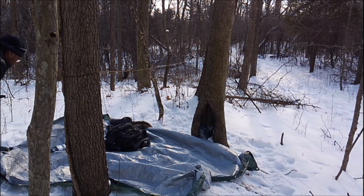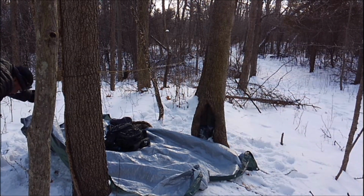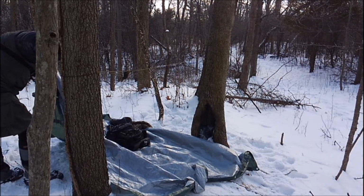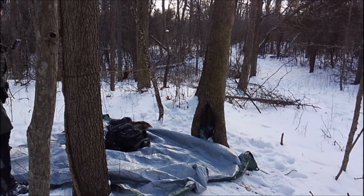Hope I didn't lose a stake, but I think I did, because if it's here, I don't see it, and I did not bring a metal detector. No, I don't think I lost it.